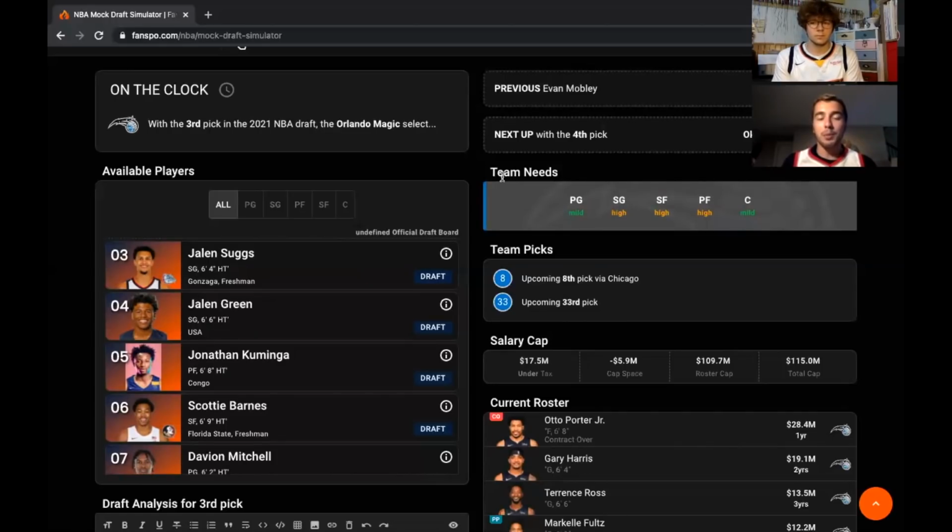Obviously, they've been a playoff team the last couple of years, but this year was not the same. They decided to move on from Vucevic. They've made a lot of different moves. Aaron Gordon is now gone, obviously, traded him to the Nuggets. So at number three, they have a pivotal decision here.